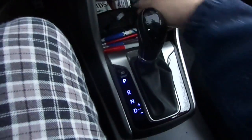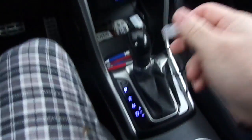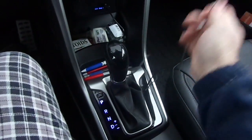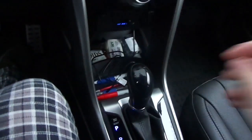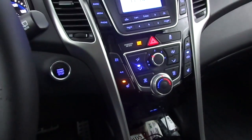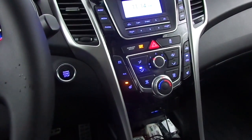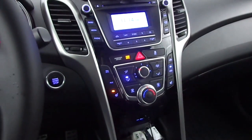I'm using an iPhone with a lightning connector, and that's it. That's all I need to listen to my music. But there's another option. I don't even need the cable. I can actually use audio through Bluetooth. This stereo system supports it. So I can listen to my phone without even removing it from my pocket. But the audio quality isn't as good, I have to warn you.